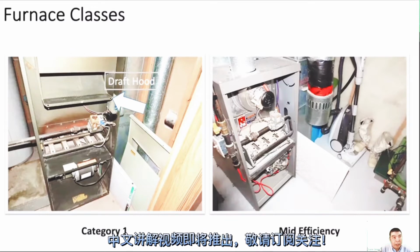We installed some 92% furnaces 2 or 3 years ago. Now the government doesn't allow manufacturing of 92% furnaces anymore. 1 or 2 years ago there were still 92% furnaces, but now it's at least 95%. So if you see a furnace installed this year or last year, it's probably at least 95%. We will talk about efficiency later, and how you can know the efficiency of a furnace.